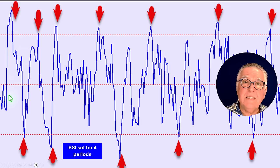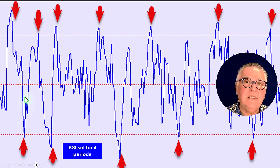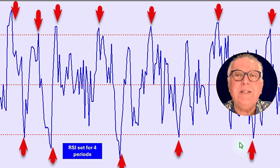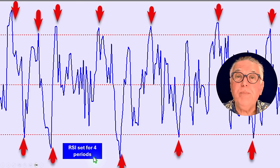Okay, same with the buy side. Again, it went oversold, then went back. That's when you enter, and you ride that volatility boost when it goes over. Same thing here. There it goes over. You enter when it crosses over again, and there's the big volatility boost. Same thing here. Same thing there. So that is how the technique works. It is so simple. Very, very simple. And here's the setting: the RSI is set for 4 periods.